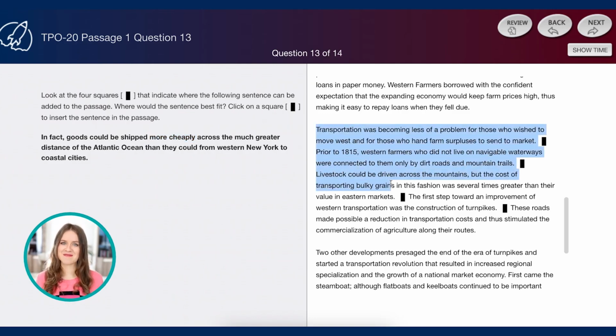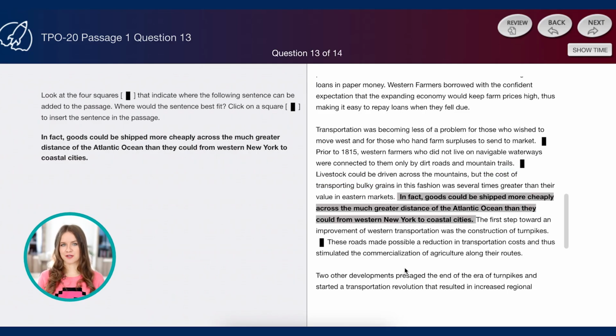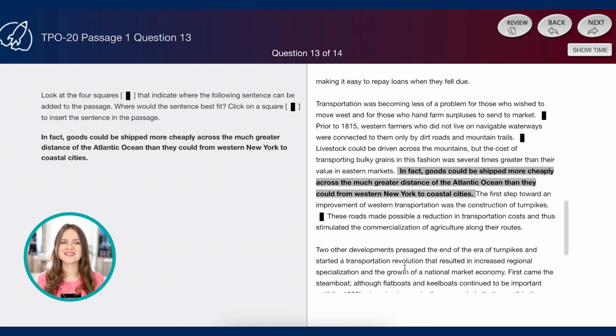I quickly scan the paragraph looking for the word cost or its synonyms, and I easily find the right sentence. It's sentence 3, which says, The cost of transporting bulky grains in this fashion was several times greater than their value in Eastern markets. So, I can add the bolded sentence right after sentence 3. The correct answer is choice C.